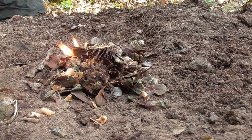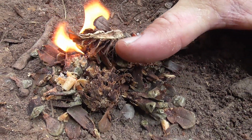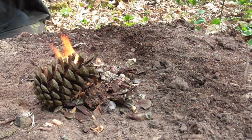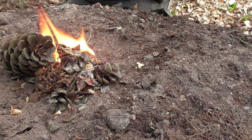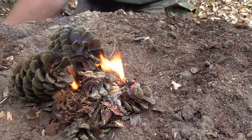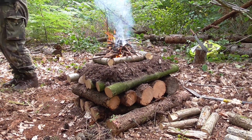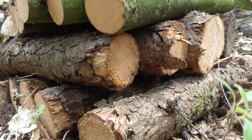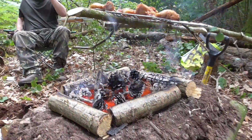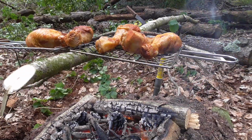That's burning nice. Little pine resin melting in there. There it is, the beginnings. Awesome. Well, the fire is successful. And there's the barbecue chicken. Cool enough. That's awesome.